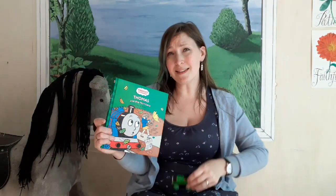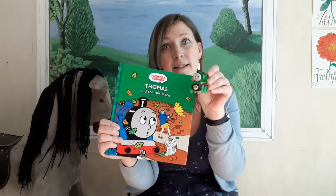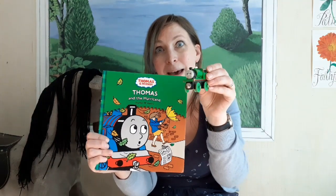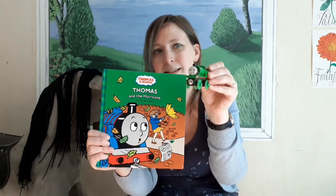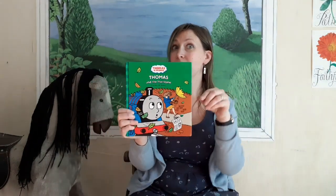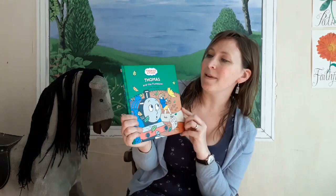And Thomas's bestest friend is, does anybody know his name? Percy. Percy brings the mail, so that he brings the letters around the island of Sodor. He has a number 6. You can see the number 6 there on his side. Okay, I'm going to see if they're in this story. The story is called Thomas and the Hurricane.